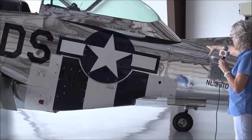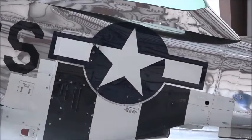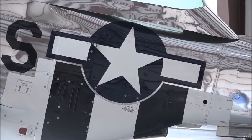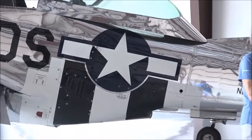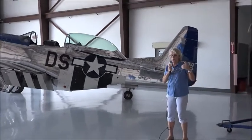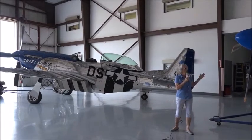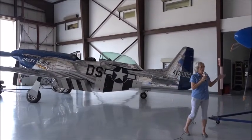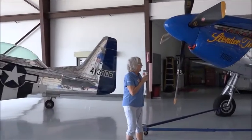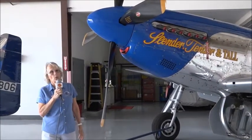Also, the stars and bars, as you see here, those are the markings of the U.S. Army Air Force back then, and today the U.S. Air Force. Both of these planes are marked in squadron colors, sort of like knowing which team you're on. It was important not only to know that you were on the same fighting team, but which squadron you're in so that you could form up on the right people during your missions. They had six 50 caliber guns and almost 1,500 horsepower.